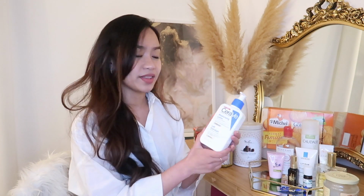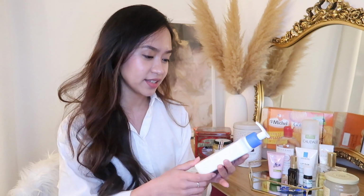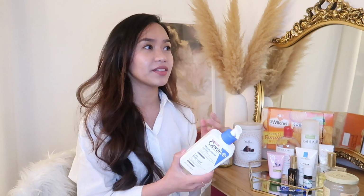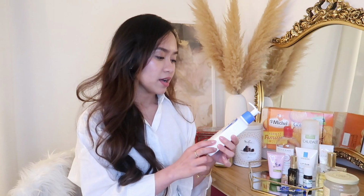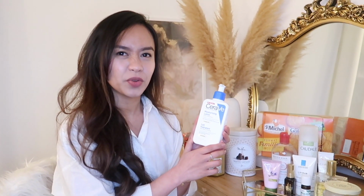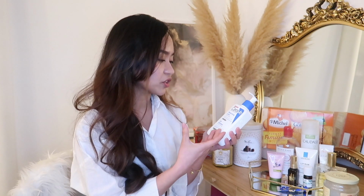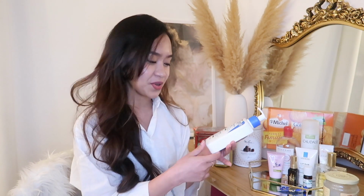So let's start with this one. I've just recently purchased this since, I don't know why, but Aveeno stopped shipping here in France. So I normally have the Aveeno body lotion, the one from Canada. But anyway, CeraVe. I think that's the way you pronounce it. This one is quite easy because you literally have the translation on the top. So I'm just gonna read it out for you.